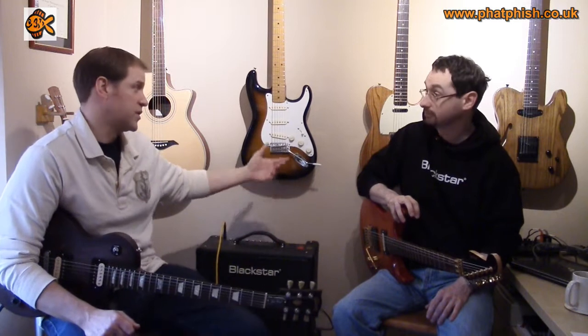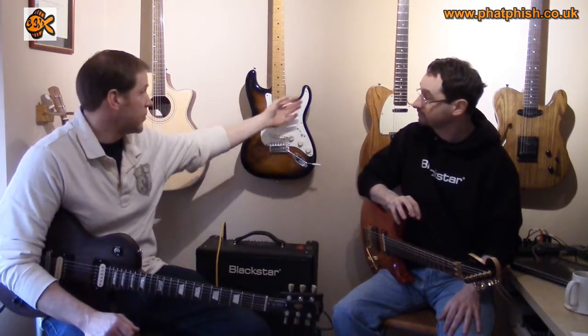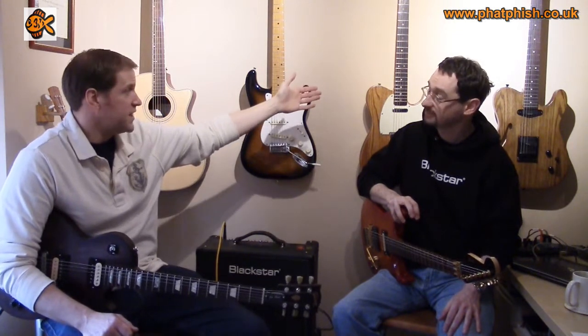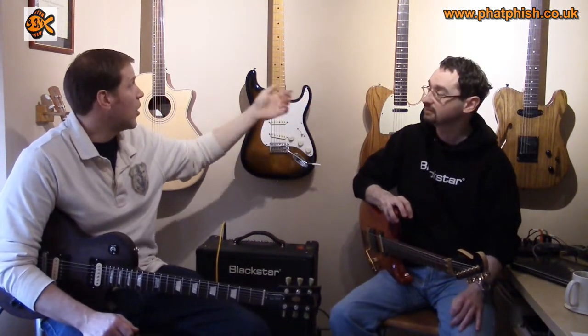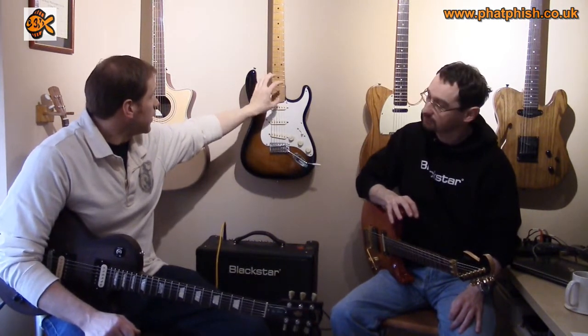That's why people try and get their hands on all the 50s ones, and not just because obviously it's the first year, '54. Predominantly they went to rosewood in the 60s. On the Strats, there's very few that have got maple fingerboards on them. And it's just that little bit brighter.